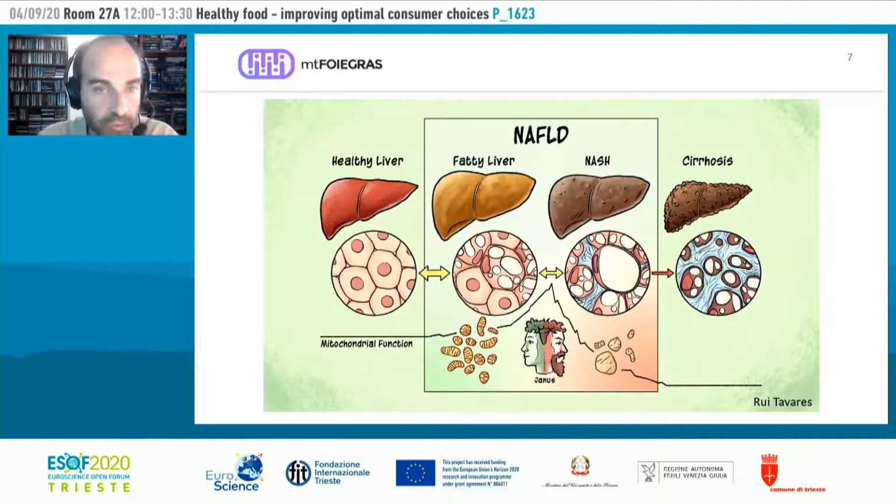So this cartoon that we actually produced in the scope of this project shows all the road from a healthy liver to a cirrhotic liver. So initially you start to have an accumulation of fat, which then can, if it's not reversed, as was said just now, progress to non-alcoholic steatohepatitis, NASH, where you also have inflammation.